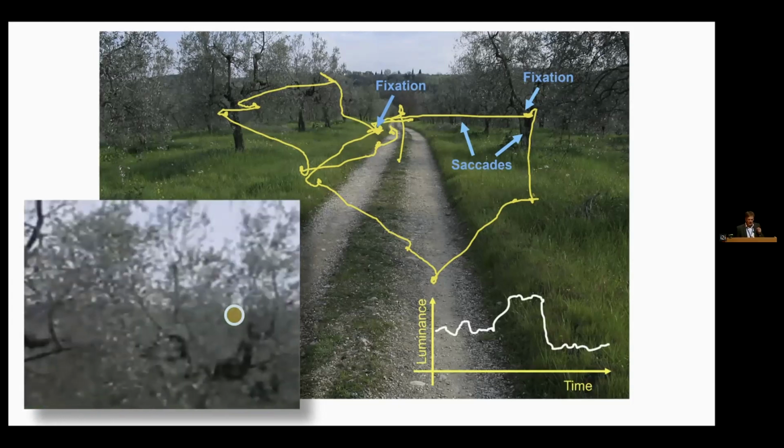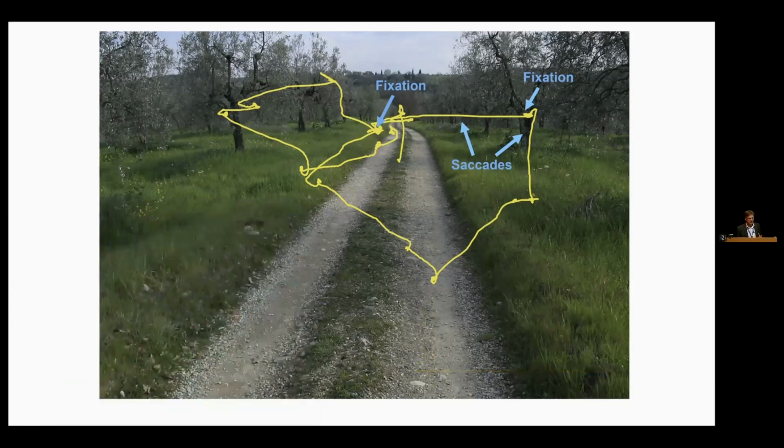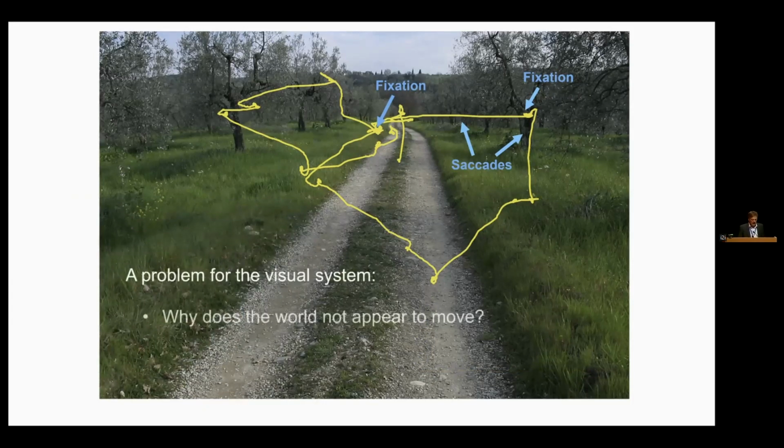And this has traditionally been regarded as a major problem in vision science. How can we establish a stable 3D representation despite all this? There have been innumerable papers on various questions related to this point, always framed in negative terms. Why is the world not moving for us? How can we achieve a stable representation? How come we don't perceive the big motion caused by saccades? And why is vision not fragmented by the different fixations?